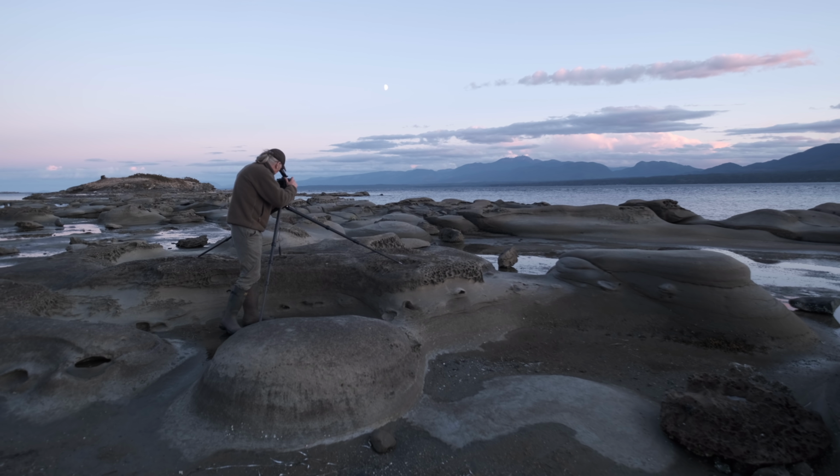But it's a lot of fun. I really love this stuff. It has a lot of character to it, if you could say a rock has character.